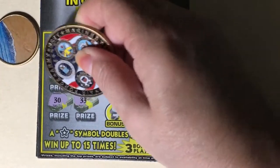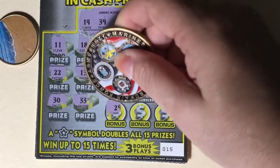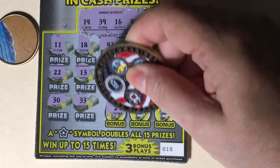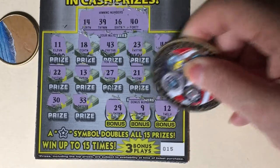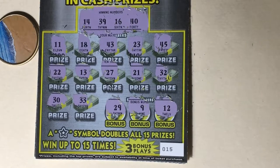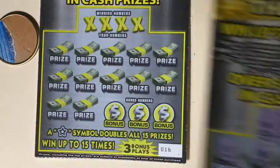30 and 33. Our bonus numbers, 29, 9, and 12. Did you see anything on that one? I don't think so. I didn't see anything, so that one goes in the trash can.